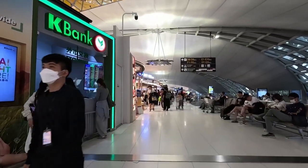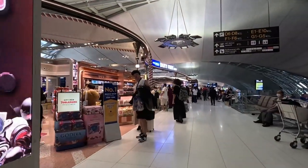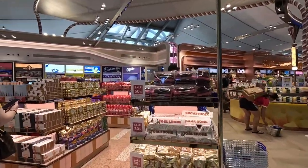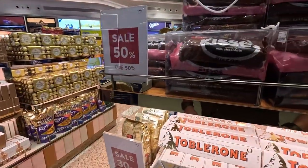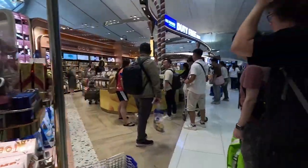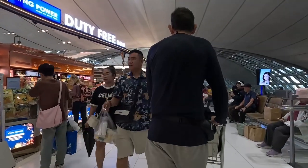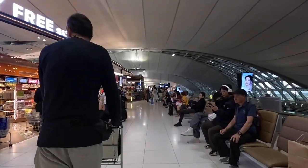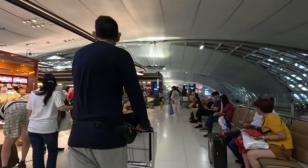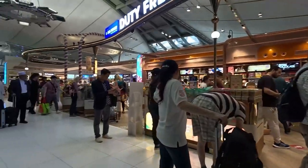Okay, so more duty free. This is where it's normally busy. People buying the chocolates, overpriced Toblerones. The 30% off, how much is a Toblerone? 540 baht. Which is, what, 10, 12 pounds? Something like that? That's a lot, right? I think I'm going to turn round from here, because it seems to be just gates further on. I'm going to head back to where I came from.